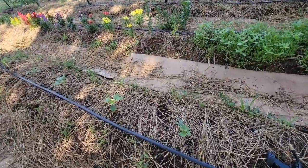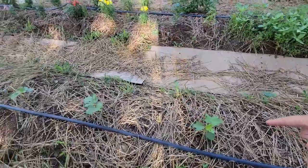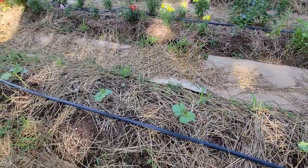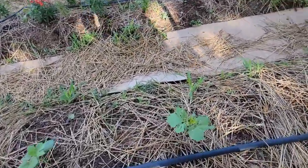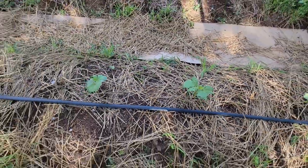Over here we have okra. I've never grown okra before. This is the first time for these. They're not doing too terrible. As you can see, a lot of stuff is getting some pest damage, so I definitely need to do some pest control this year for sure.